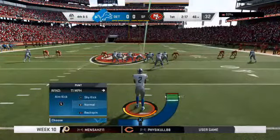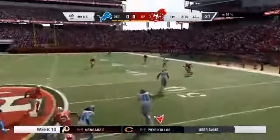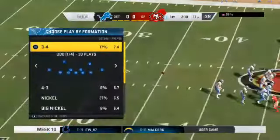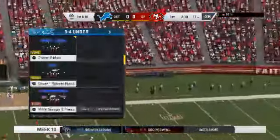They've got to be effective on passing downs. It's one of the few things defenses chart. How did we do on 3rd down? That's a nice start for them in this one. 36 yards on the punt with no return. And the Niners will go on offense. 1st and 10.